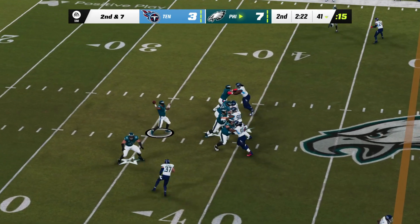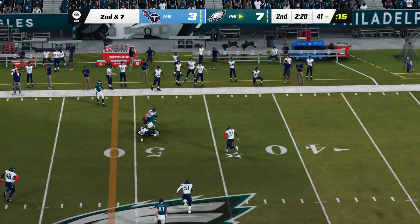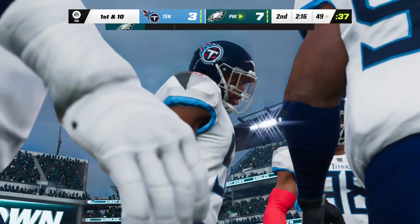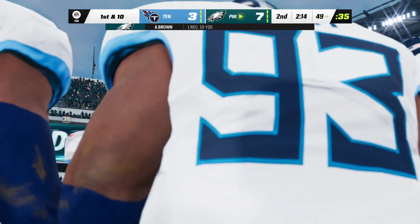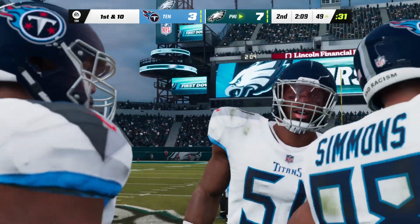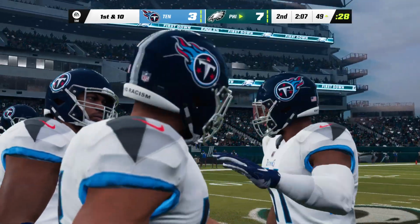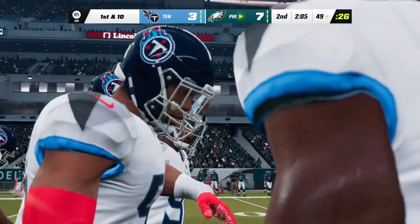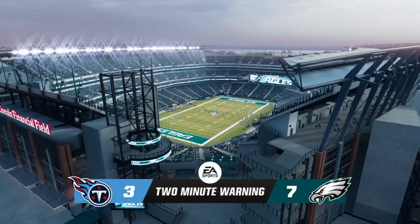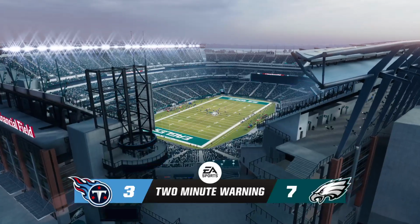From the 41, Hurts. He'll get this one complete. That's A.J. Brown. And they'll get him down on the other side of midfield. They sure put the coverage guys in a stress on that one. They thought they were going deep. Ends up curling inside for a nice chunk of yardage. 2 minutes to play in this first half. 7-3, our score.